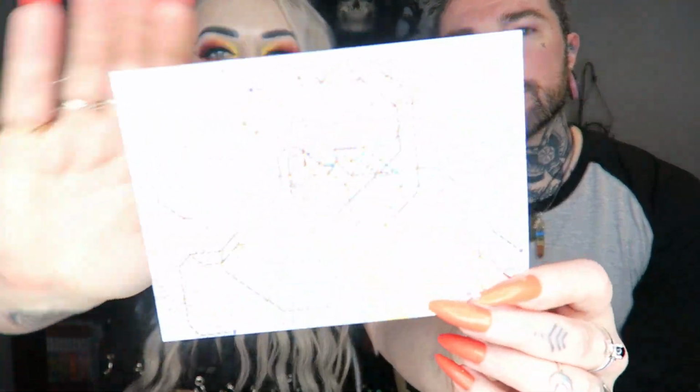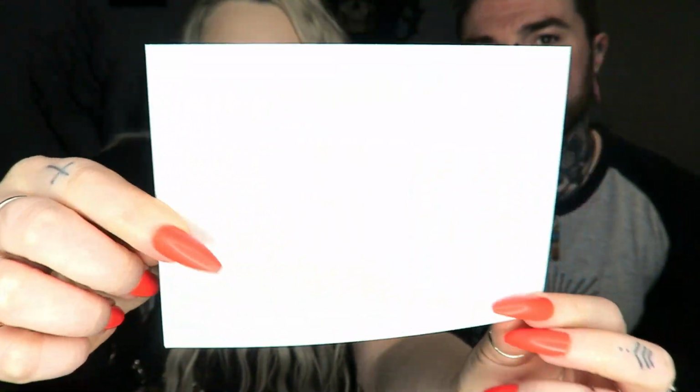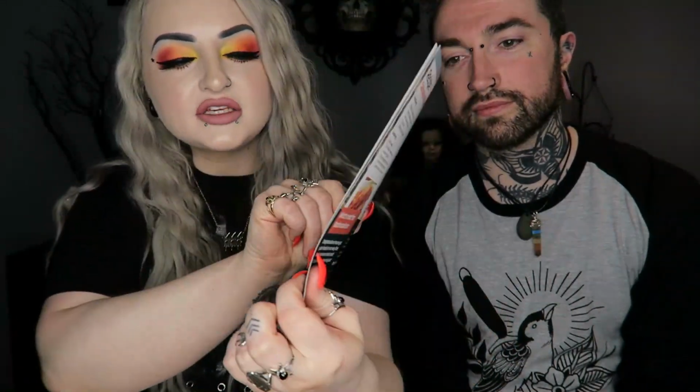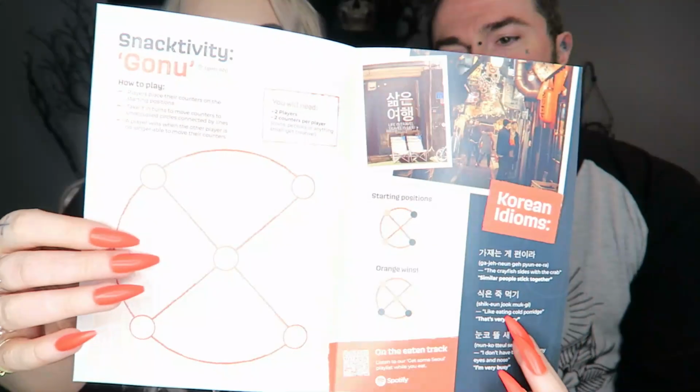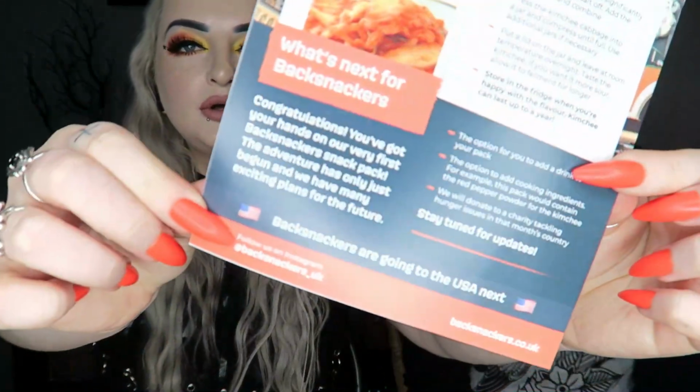So we are going to open this and see what's in it and try all the snacks. Right on the top, we've got a little postcard of a metro map. And then we've got this little leaflet, which I am assuming tells us where the box is from. Each month it's a different country. This one is Korea. In here, it's got a little game. On the back, it's got a recipe for kimchi, and a little bit about the Backsnackers thing. And then it's got a little list of what's in the box. I'm not going to go off that though, we're just going to eat what is in here.